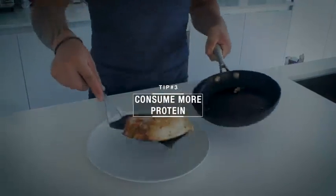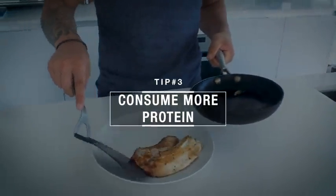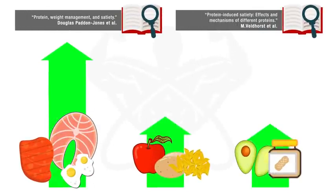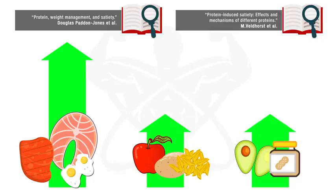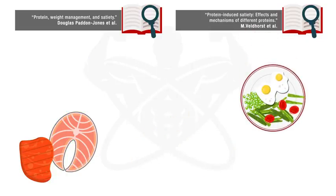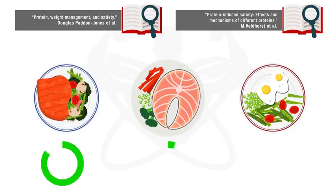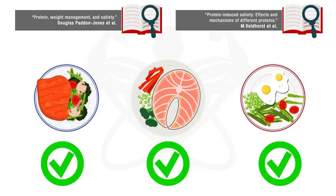The next tip is to simply boost the protein content of your meal. This is because multiple research reviews have shown that protein is significantly more filling than both carbohydrates and fats. So by increasing the protein content of your meals, it's going to aid in fat loss by making you feel more satisfied and more likely to stay in a calorie deficit.